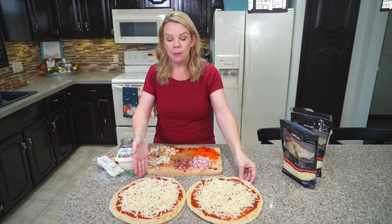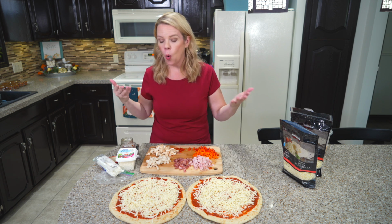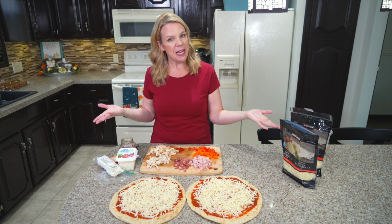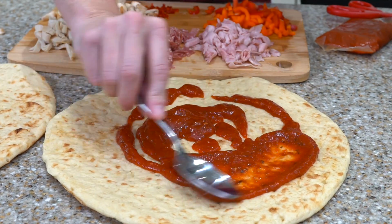I love these pre-made pizza kits. We get them really inexpensively and they last a long time, so you can whip them out for a last minute dinner or lunch and just get pizza pie making. So grab a bunch of leftovers from your fridge, whatever you have, chop it up and start making some pizzas.